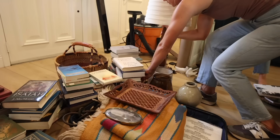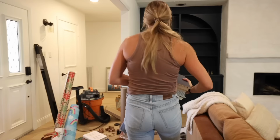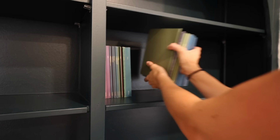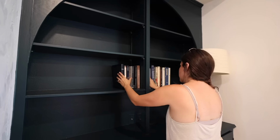After hanging the curtains, it was finally time to start styling the bookshelves, and this is something I have been looking forward to for weeks now. We wanted the bookshelves to be mostly filled with books, but also wanted to incorporate some of the unique family treasures that they've collected over the years.